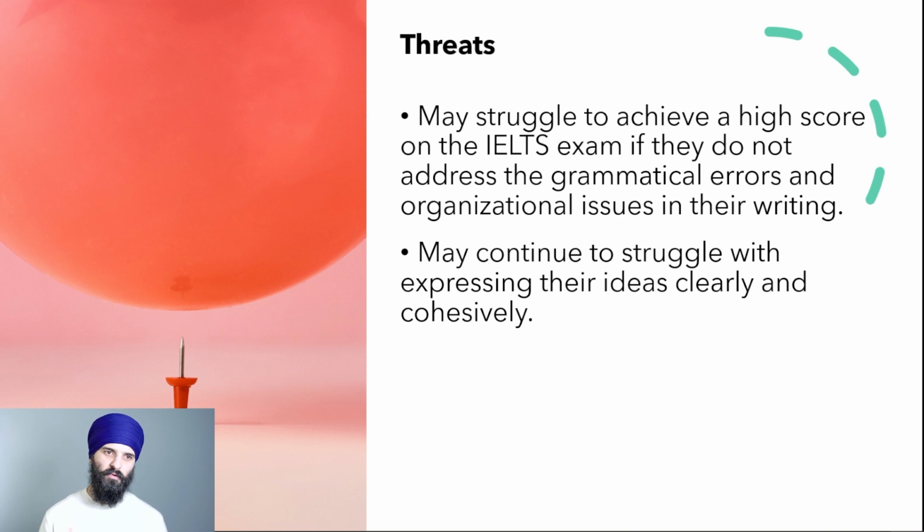Now let's look at the threats. In case she does not follow some of the advice that I've given her, she's free to do so, but if grammar errors and organizational issues remain in her IELTS writing by the time she gives her exam, she may not be able to achieve a high score. The essay that she gave is an easy 6.5, 7 bands, but if the target is 8, 8.5, there's a lot of work to be done, and that's basically the grammatical errors that she is making. And of course, if she does not put in the work for expressing the ideas clearly and cohesively, that's going to be an issue as well.